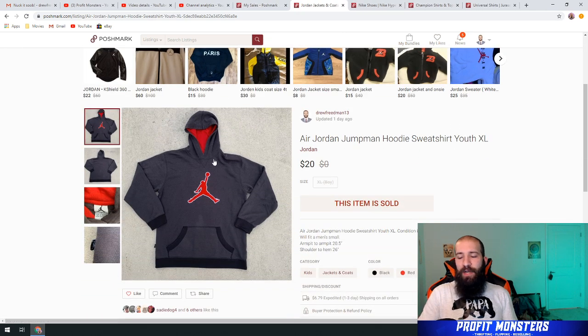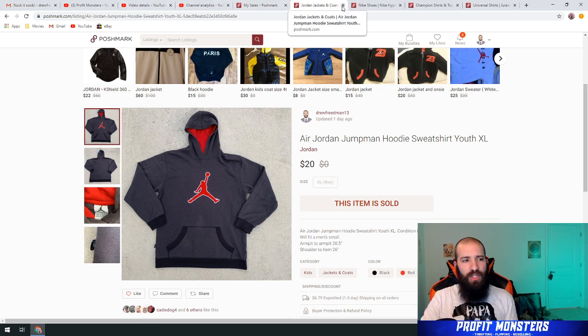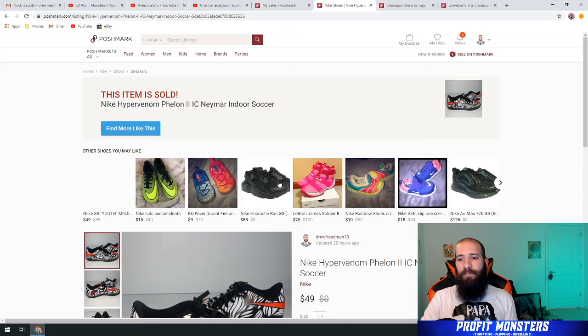This was an Air Jordan Jumpman hoodie. There was some fading on it, as you can see right in the middle here, which I didn't notice till I got home. I got this at the bins, and I had it listed for $25, accepted an offer of 20 bucks. Very happy to make that sale. It was a youth large, so it wasn't like a great size either, but a $20 sale is great.